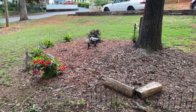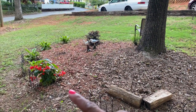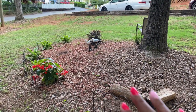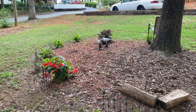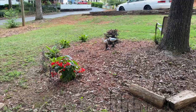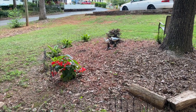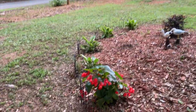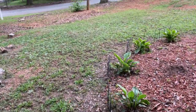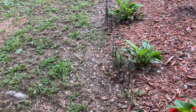And here's my little garden. That's also a geranium, but it's a different kind. So these flowers, the leaves are a little greener and bigger, and it's a different color red flower. And then my hostas are over there. Let's see. And they are getting big.